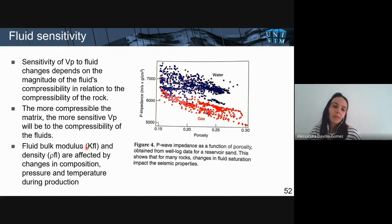So the fluid models are affected by the change in composition, pressure and temperature during production, of course. So the fluid properties change during production, especially because of pressure and sometimes temperature variation. And this will also cause a change in the compressibility and the density of the fluids, which will affect the stiffness of the rocks.